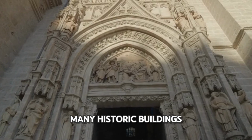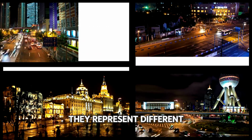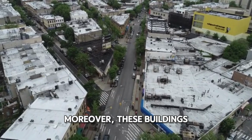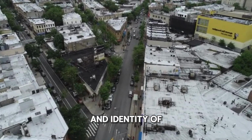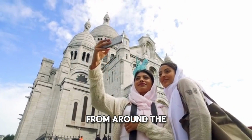Many historic buildings are architectural masterpieces, showcasing the ingenuity and craftsmanship of their time. They represent different eras, architectural styles, and cultural influences that have shaped our world. Moreover, these buildings contribute significantly to the character and identity of our communities. They are landmarks that define a city's skyline and attract tourists from around the globe.